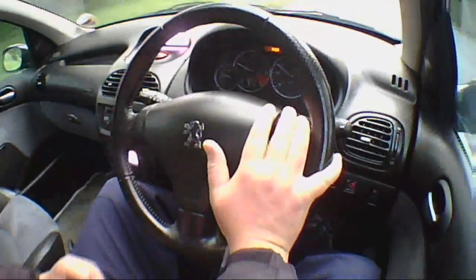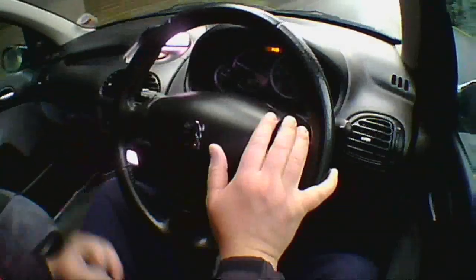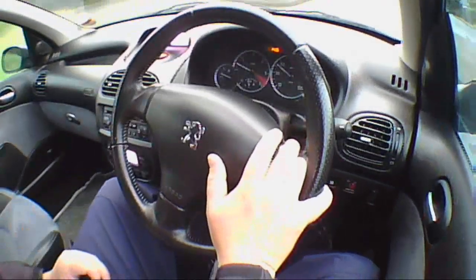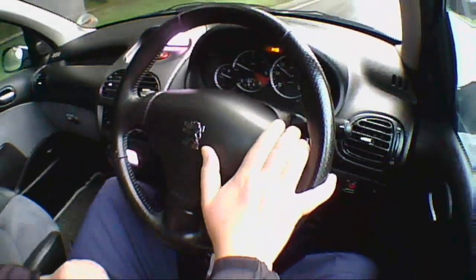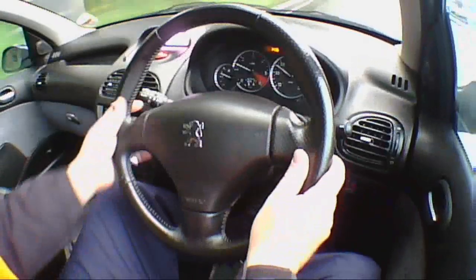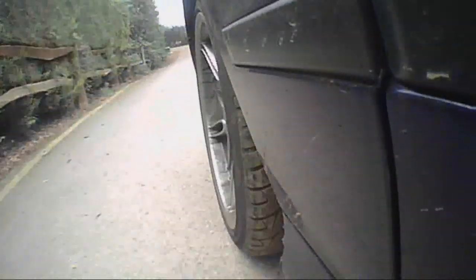But just to summarise, the brakes are not too great on this, and the steering's not too great. So if you're thinking about buying one of these, you really want to be looking at something like that. Maybe even take it somewhere and get it jacked up just to have a look. It hasn't got a very good build quality to it, to be fair.